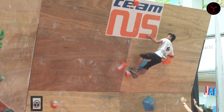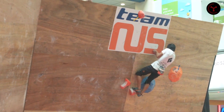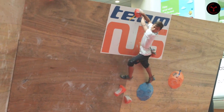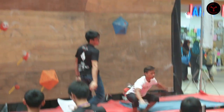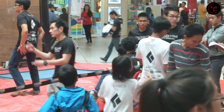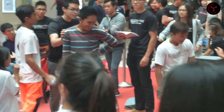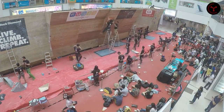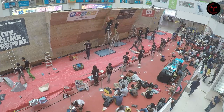So right now we are looking at one of our U17 climbers on his reclimb of this route. Alright, so now he held it for 2 seconds and he is given the top. Just now he wasn't given the top because he didn't hold it long enough. So it's part of our rules.